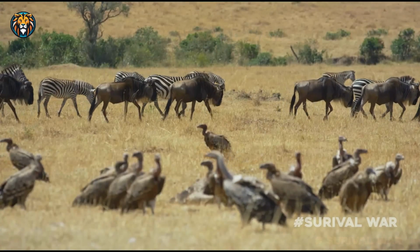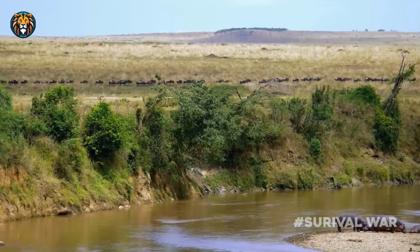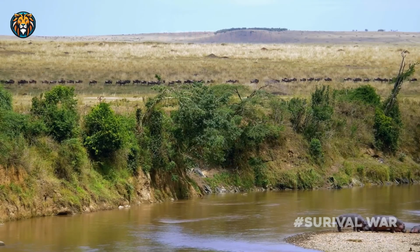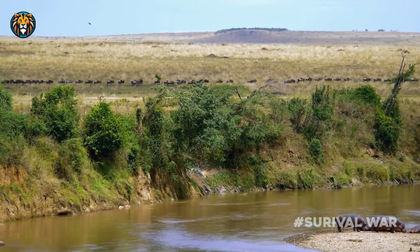Vultures and marabou storks stand as guardians of the cycle of life. Their scavenging efforts cleanse the landscape of decay and prevent spread of bacteria, sustaining the delicate balance of ecosystems.